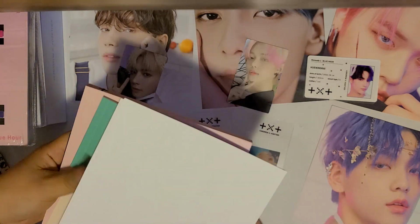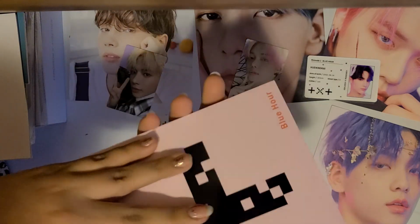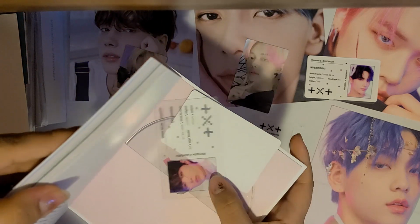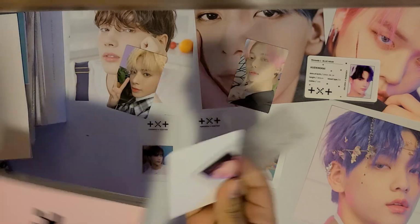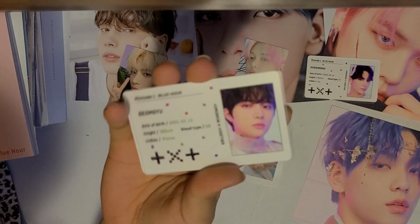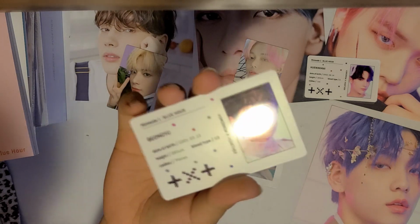And it comes with this, and yeah. Let me now just check the photo card, which is here. So, oh. So as you can see, I got Bongyu. Oh my god. So I need Jeonjun's, Subin's maybe for this one. And I don't want to trade Bongyu though.